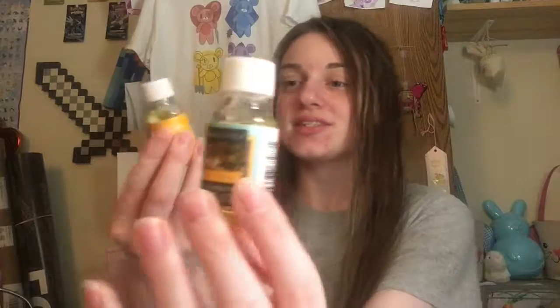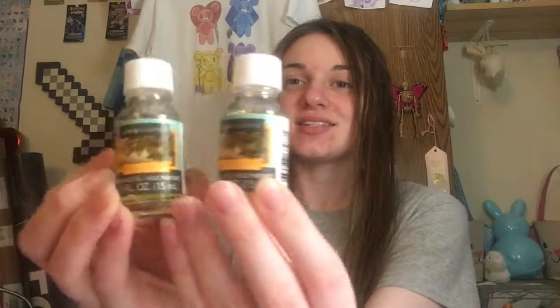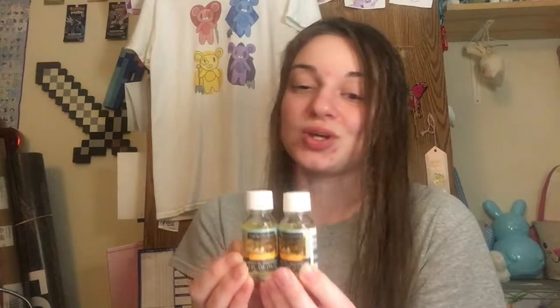The next thing I got were 2 bottles of essential oil. This is coconut and citrus, and I think it smells really, really good. So I got 2 bottles of essential oils.